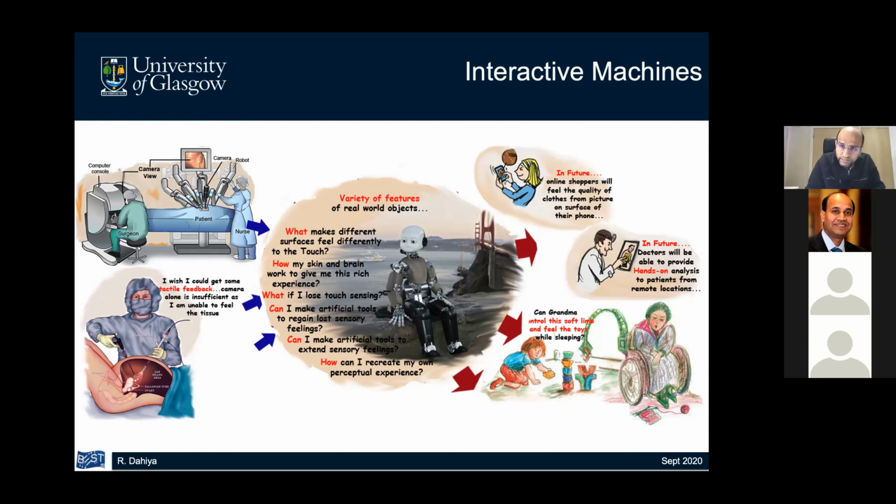If such a tool is covered with an array of tactile sensors, then you can get a tactile image, just like you get a visual image. And the diagnosis, the interaction with the tissues inside the body, will be much richer. On the right hand side are the pull factors, some of the future technologies where touch sensing can be useful.